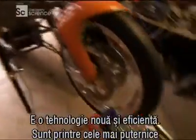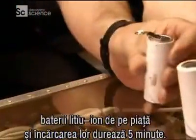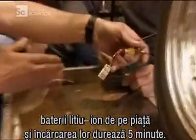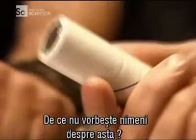Basically, this new battery technology kicks butt. Not only are these M1 battery cells from A123 Systems among the most powerful lithium-ion batteries on the market, they take only 5 minutes to recharge. So what I want to know is, why isn't everyone talking about them?